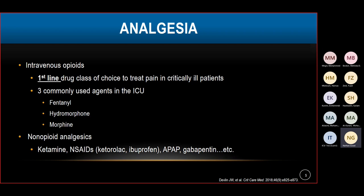And some of the non-opioid analgesics you'll see in your practice are ketamine, certain NSAIDs, ketorolac, ibuprofen, acetaminophen, gabapentin, and there are others, depending on how far you want to go with some of the non-opioid analgesics. But remembering that in ICU patients, especially for the mechanically ventilated adults, you really have to have an opioid on to treat their pain.